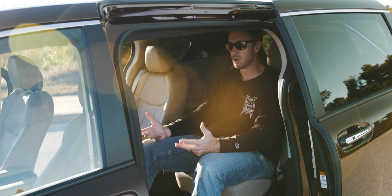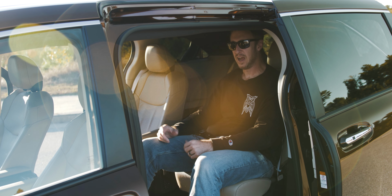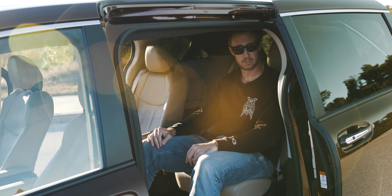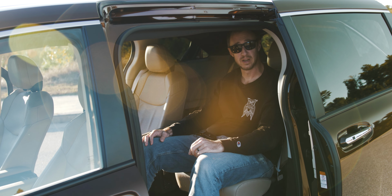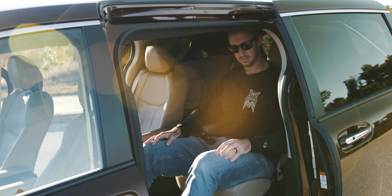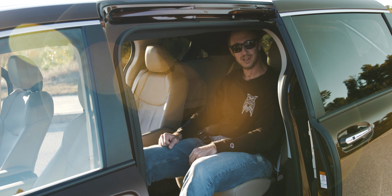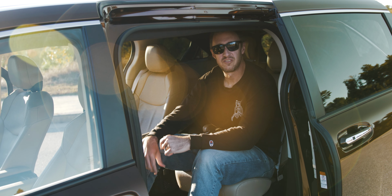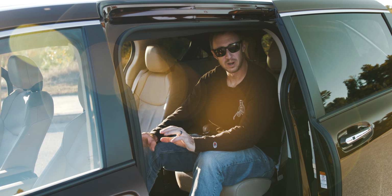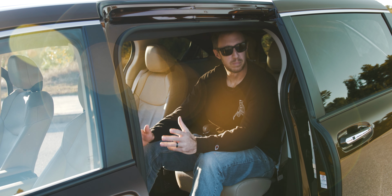Yes, we were able to use this Sienna as a family would, and as you can see, we were not wanting for space, driving the girls down to the Braves parade all over Atlanta, and yeah, the long sliding captain's chairs are pretty great. But with the minivan field dwindling down to just a few main competitors, the real question is, where does this 2021 Toyota Sienna rank among the remaining big boxes?